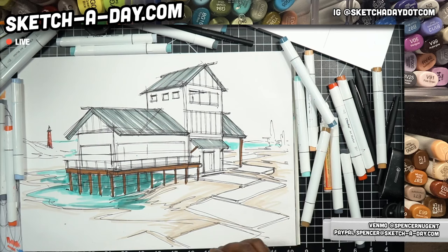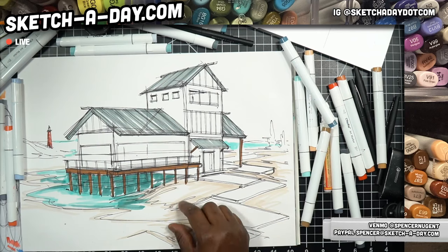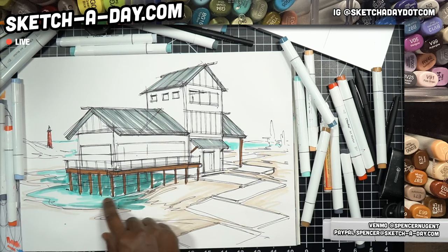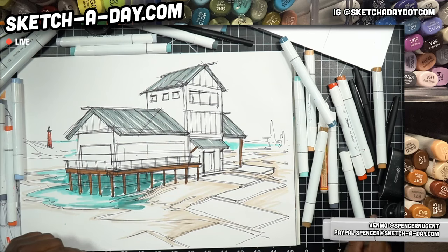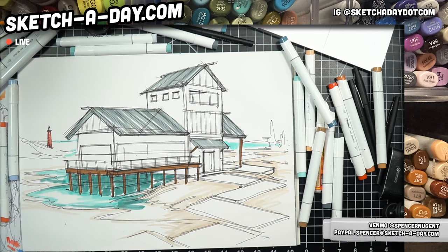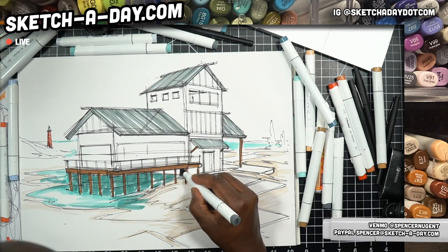Hovercraft, that sounds good. I could do a hovercraft. Now, not entirely realistic. I should probably add a few more land features here, but whatever. I keep pointing out the mistakes, hopefully so that you guys can learn what not to do.